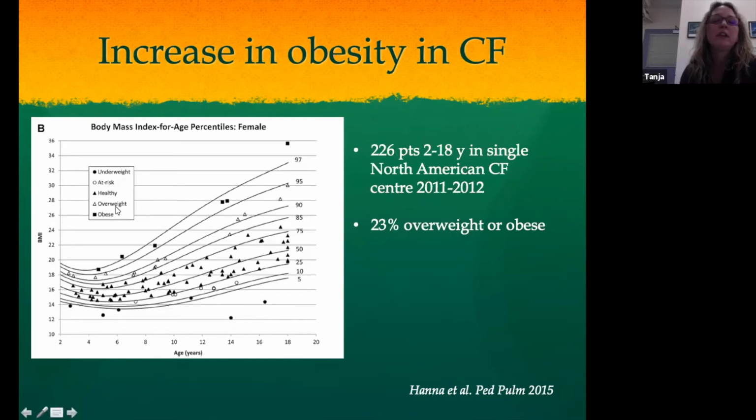So when they did that, here the overweight is the triangle, the obese is the squares. Look here, all these people would fall in these top percentiles. They found that 23% of their CF population is actually overweight or obese. They did mention that most of them are those who are pancreatic sufficient, but nevertheless, they also had a couple of the pancreatic insufficient in that group. And until that time, that was actually unheard of, that a CF patient can be obese.